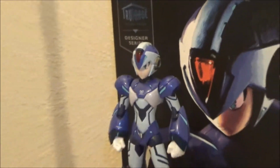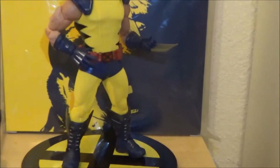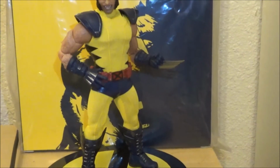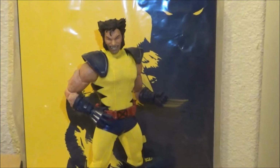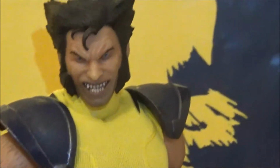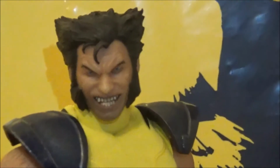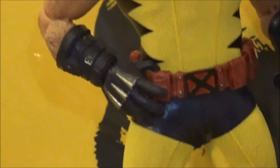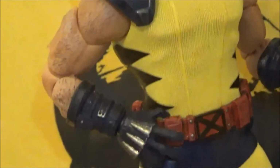Alright, moving on from here, we have the Mezco 1/12 Collective New York Comic Con Tiger Striped Wolverine. Now this one I just got about a week ago, maybe a week and a half. I've been meaning to do a video, at least a showcase video on it, but I just haven't gotten around to it. Really nice figure.